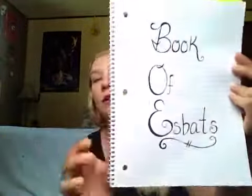And then we have a book of shadows, which here is mine. If you don't have one, I highly recommend just getting a binder with loose leaf paper. Very, very cheap, extremely cheap. And if you don't have that, any notebook you have laying around. This notebook is actually a book of shadows of mine, and it is my book of Esbats. So like I said, you don't need to spend a lot of money, you guys. You really don't. There's things you can do, trust me.